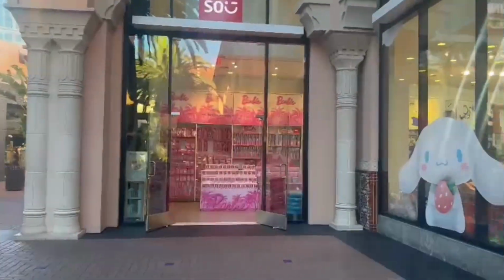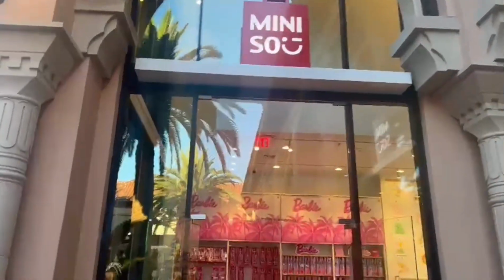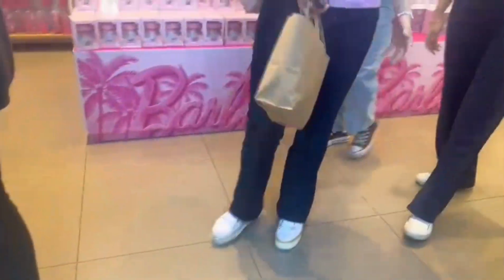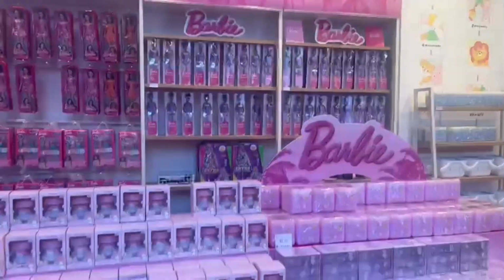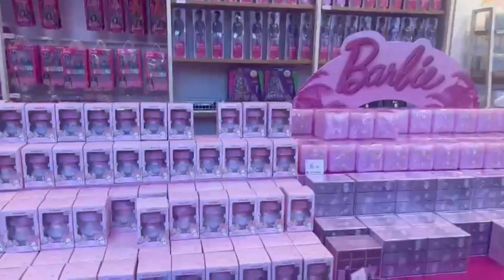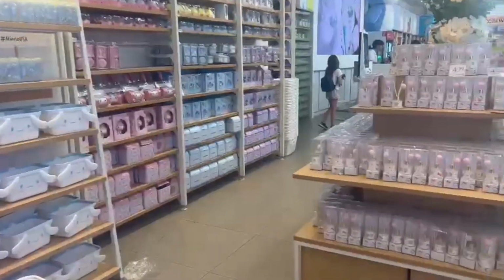Today we're here at Miniso to check out some Barbie food. So guys, basically we are in Barbie Miniso and it's so beautiful. It's so packed. A lot of the things are gone because we came in a little late. Honestly, a lot of things were just not there. So, you know, we just wanted to show you guys around.